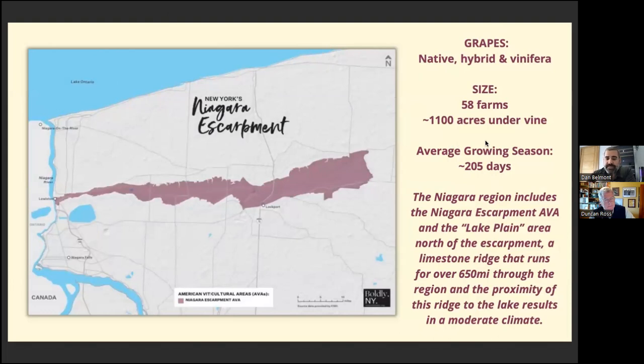So the influence that Lake Ontario imparts on this tiny 18-mile section of the Niagara Escarpment creates a unique microclimate in those elevations between 400 and 600 feet. In combination with the fertile soils, it's providing ideal growing conditions for many varieties. And the Niagara Lake Plain is situated between the Niagara Escarpment AVA and Lake Ontario. So both regions benefit from both the escarpment and Lake Ontario's climactic effects, which we will dig into now.